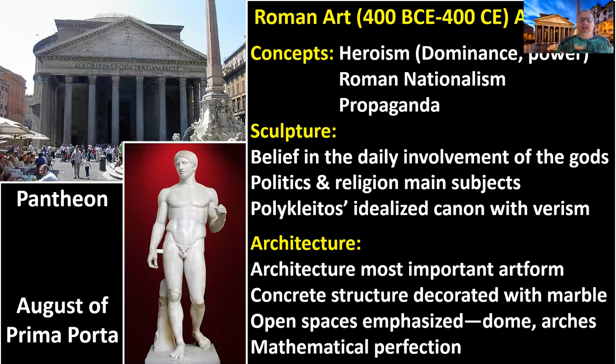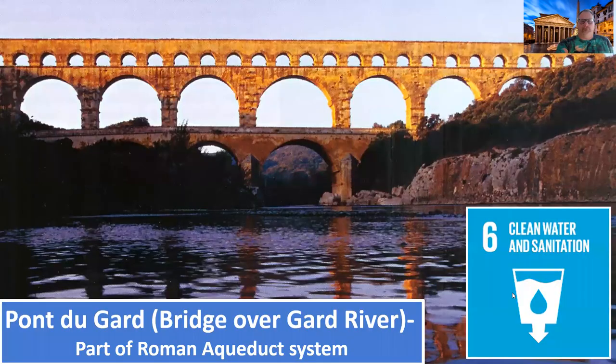Roman art, as we talked about last time, here are the aesthetics. And specifically, if we scroll down to architecture, there we go. Architecture was the most important art form. Concrete structure decorated with marble. They are going to be the civilization that invents concrete and learns how to use it. They're going to have open spaces that are emphasized, domes and arches, much more than we've seen in any other form of architecture. And finally, they're going to look at mathematical rather than optical perfection.